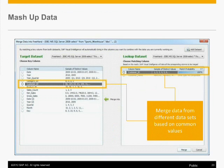If you've got data coming from different kinds of data sources and you want to merge those data to create a common data set, you can do that directly in the tool. Once again, no need to involve IT for that.